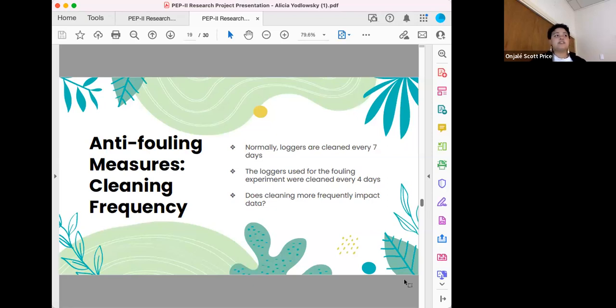And this was done at a site called Redbrook Harbor, the same as the sort of messed up fouled data graph that I showed before. Redbrook Harbor is a site that experiences a pretty rapid rate of fouling. So this was why we chose this site. We were originally going to use the site Quisset Harbor, but it seems as though fouling doesn't happen very quickly at that site. So this was a better site for our experiment.